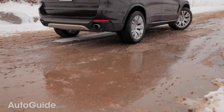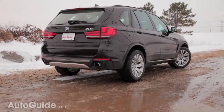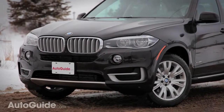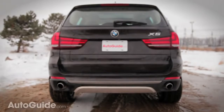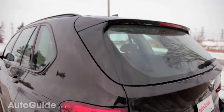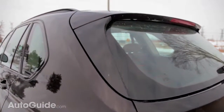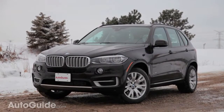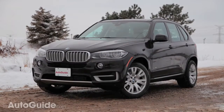The X5 has cut out about 200 pounds of weight thanks to weight-saving measures like the use of aluminum in the front hood. You'll also spot these vertical spoilers at the back of the car. BMW calls them aero blades, which help channel and improve aerodynamics. Overall, the car's styling reflects what it is: modern and muscular, but not rugged like its competition.